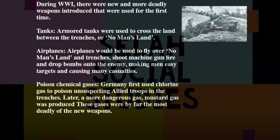Airplanes were also introduced to the war effort for the first time. Initially, planes were used for surveillance, flying over the trenches and cities of the enemy, gathering important information. Soon after, airplanes would be outfitted with machine guns and bombs, and they would battle each other in the air in what were called dogfights, flying around and attempting to shoot each other down. Later, airplanes would be used to fly over no man's land and trenches, shoot machine gun fire, and drop bombs onto the enemy, making men easy targets and causing many casualties.